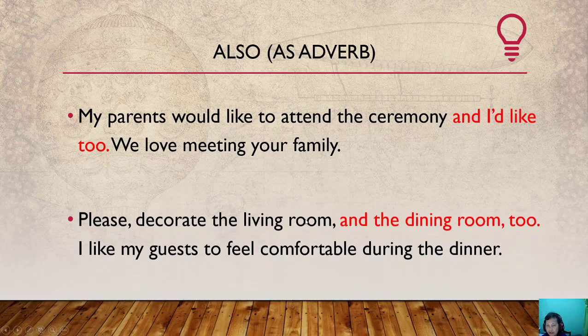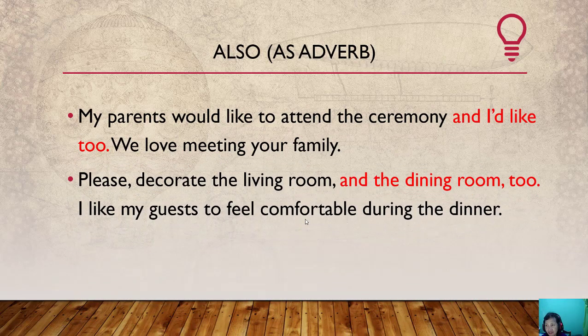Also. The meaning is "also". My parents would like to attend the ceremony and I'd like to. We love meeting your family. We have this: subject, then predicate, then "too". "Too" means also. It means that both my parents and I would like to attend the ceremony. If you want to know more about this kind of construction, you can watch my video about coordinating conjunctions.